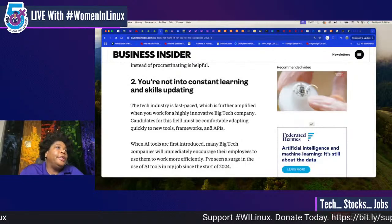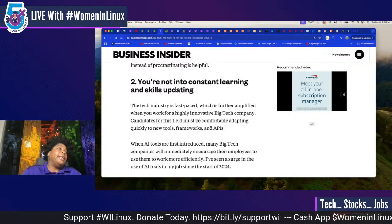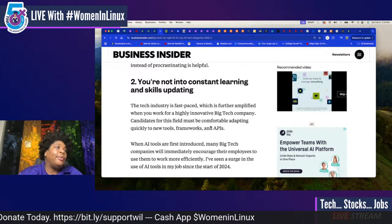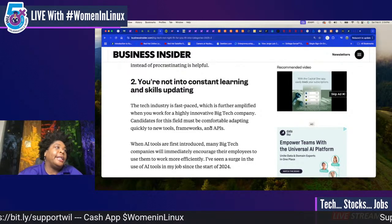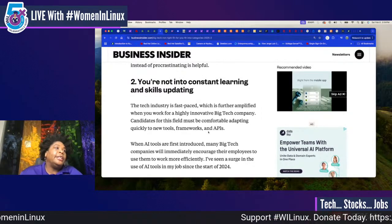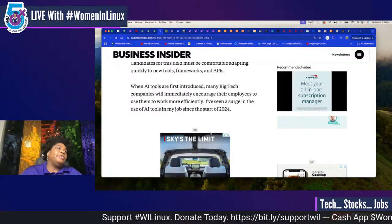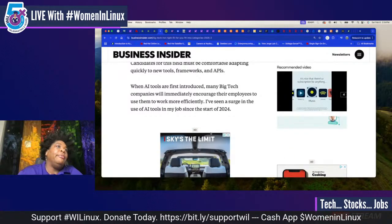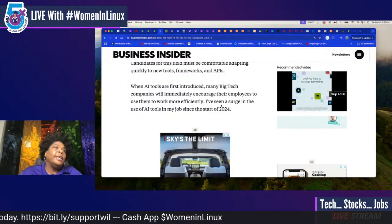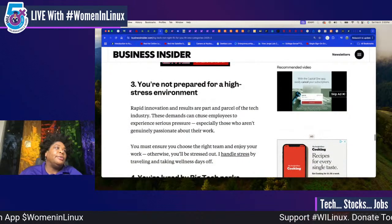Number two, you're not in constant learning and skills updating. The tech industry is fast paced, which is further amplified when you work for a highly innovative big tech company. Candidates for this field must be comfortable adapting quickly to tools, frameworks, and APIs. When AI tools are first introduced, many big tech companies will immediately encourage their employees to use them to work more efficiently. I've seen a surge in AI tools in my job since the start of 2024.